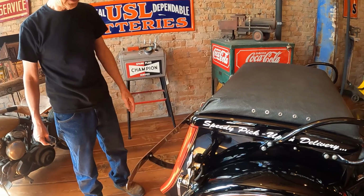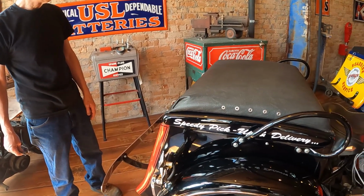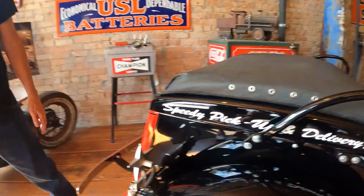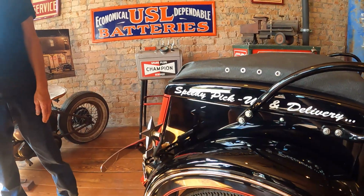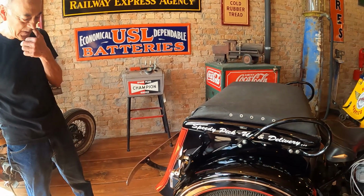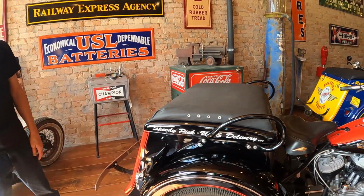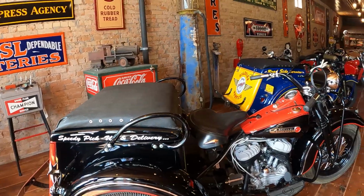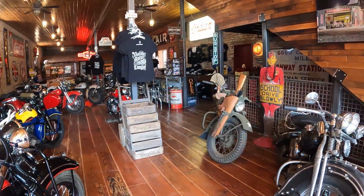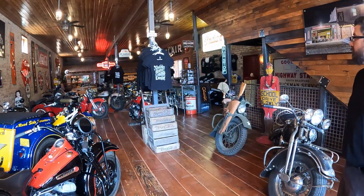These only go about 60 miles an hour. They're not fast or anything. But it says speedy pickup. Yeah. And look at the trim pieces down that side, stainless steel, so that'll never rust out. It'll always stay shiny. Tires are so old, they're all dry rot. I should put some tires in. It's all right. Still looks good.